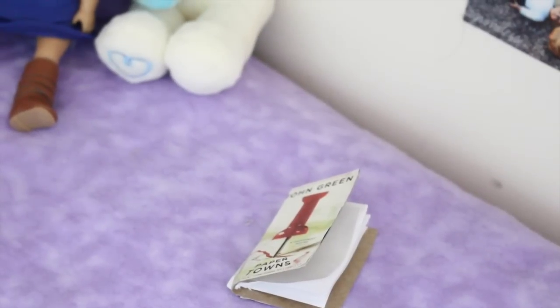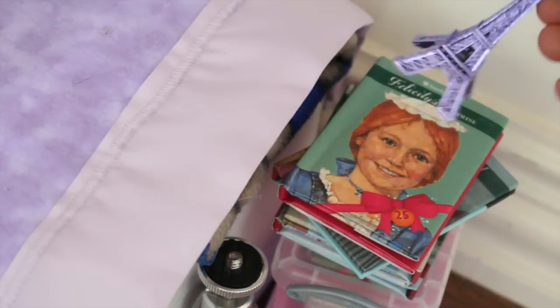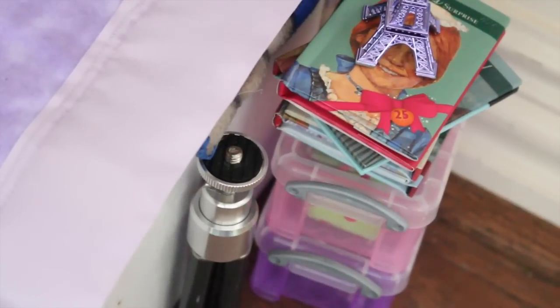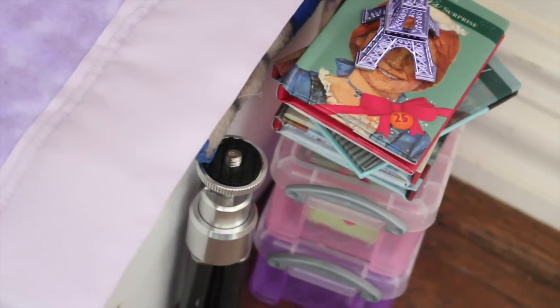She has a little Paper Towns book on her bed that I made, and her bedding was made by my grandmother along with the pillow. Down here she has a little purple Eiffel Tower and a stack of books, and in the bins are some of her filming supplies, and right next to it is her tripod.